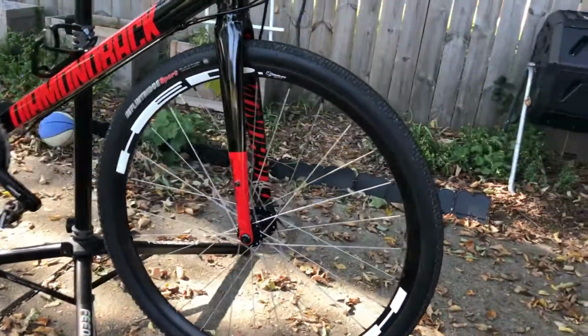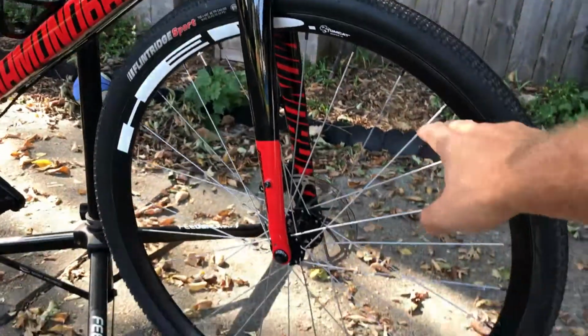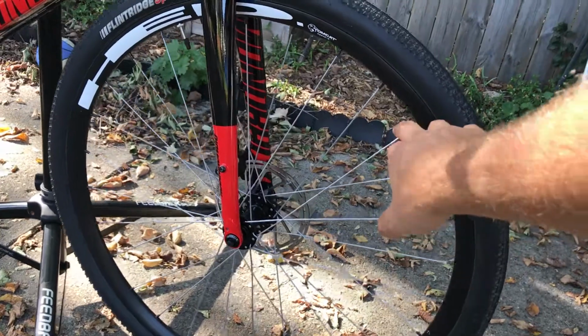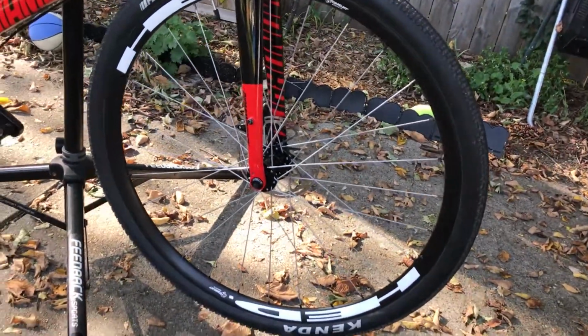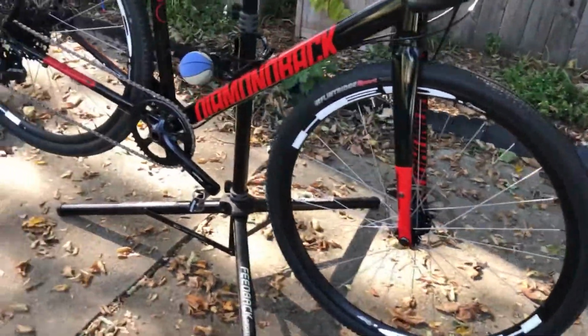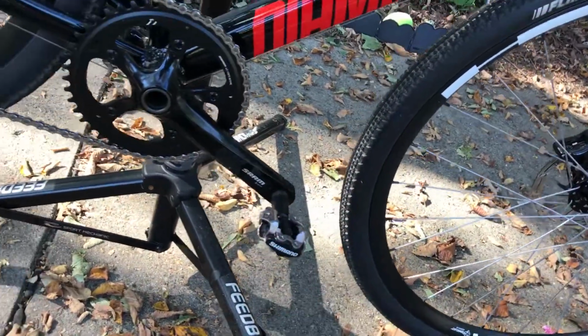One pleasant surprise was that the spoke count on the wheels on the website came in at 24 spokes, and when it arrived it had 4 more spokes per wheel, so the wheels are actually a little stronger than I was expecting. I put some Shimano SPD pedals on.